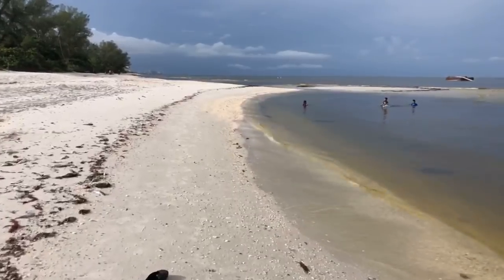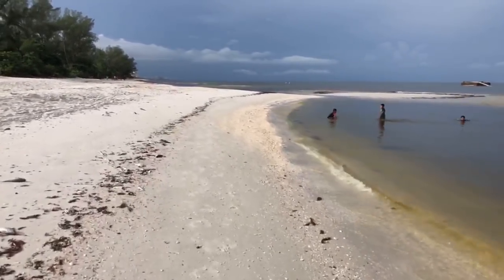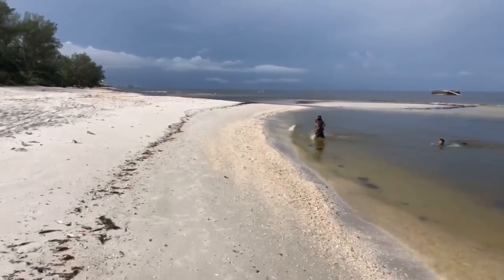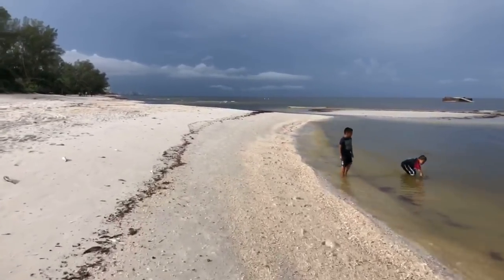I have a feeling that they were probably about to expire. They were running around, but this red tide has taken its toll on the shellfish, that's for sure.